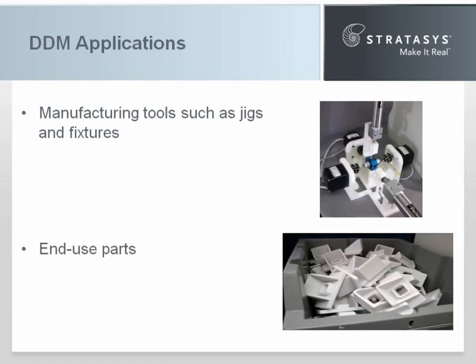Let's look at some direct digital manufacturing applications. Manufacturing tools such as jigs and fixtures. If we look at the image on the right, we see the plastic component holding stepper motors and micromotors to fixture these motors. Well, this fixture, prior to using digital manufactured jigs, was 7 or 8 aluminum machine parts assembled together. Or with direct digital manufacturing, this jig and fixture grew as one piece. End-use parts. The lower image on the right shows a bin full of brackets. These parts were built over a weekend.